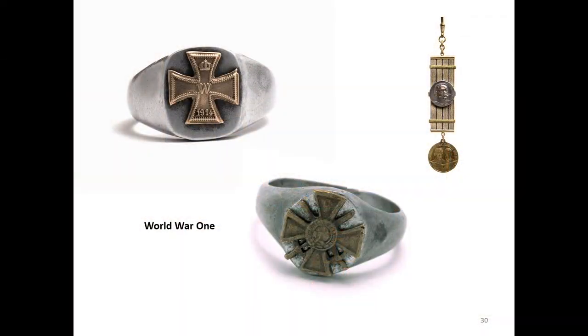A couple examples from World War I. We got the Croix de Guerre here on the bottom, a French award. That nice one in the top left is a brass Iron Cross on that silver wash ring.